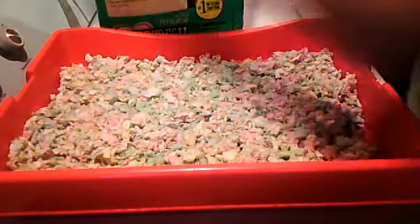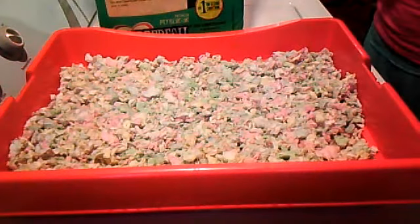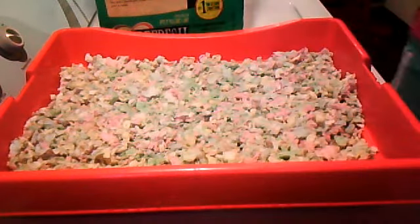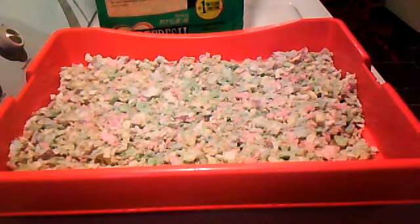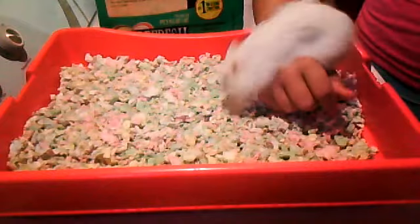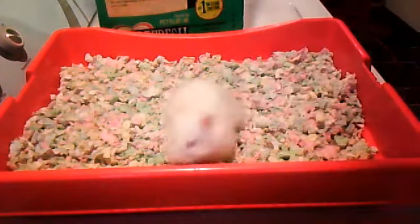So the next part, I'm going to put the cage back together. Wait, you have to clean the wheel first. Gato will clean the wheel while I put this back together. You're going to put your hamster in while you're doing this.